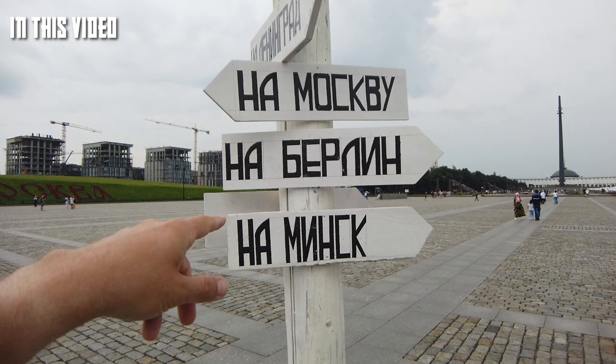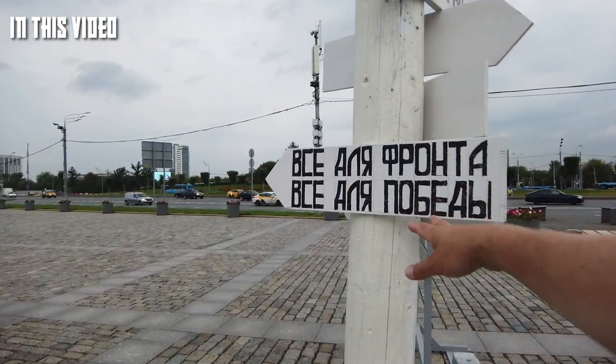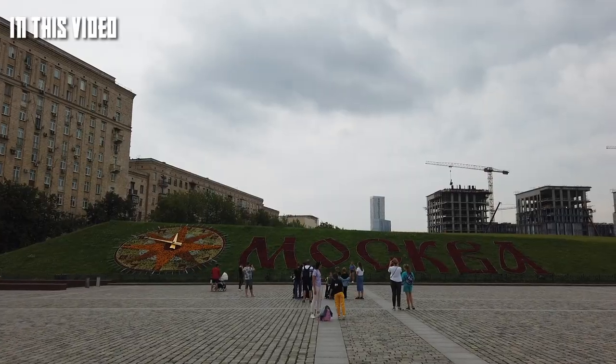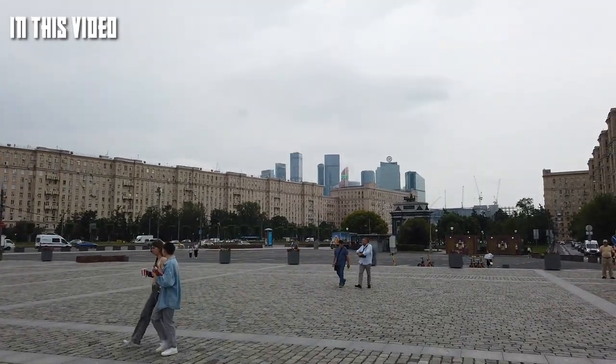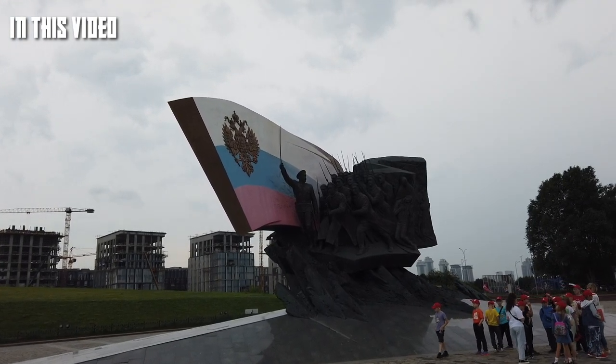To Moscow, to Berlin, to Minsk. Everything for the front, everything for victory. Oh my God, guys. Awesome place to get a picture that you're in Moscow. That's the Moscow city. Same thing, and kids are taught proper history.